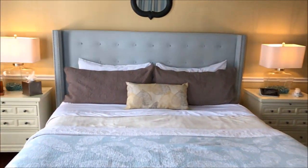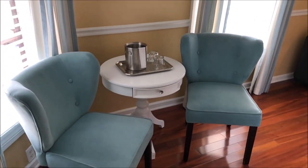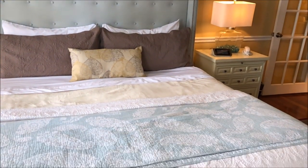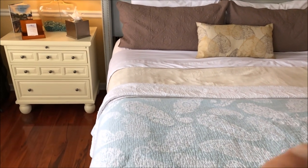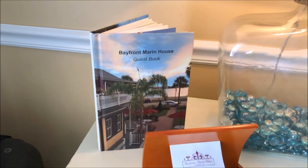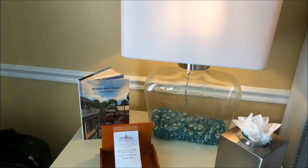All right, guys, here we are. Right in the main room here, we have a nice little sitting area. We got two nice end tables and we have a king size bed. Just as a little disclaimer, we've already messed up the bed a little bit. All right, so here's the end tables. Here's the place we're staying, Bayfront Marin House in St. Augustine.